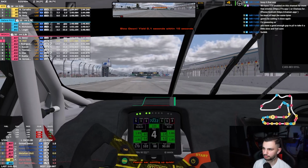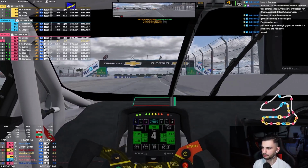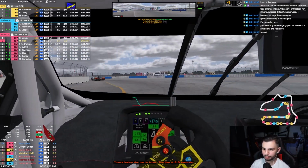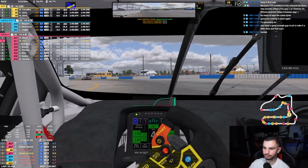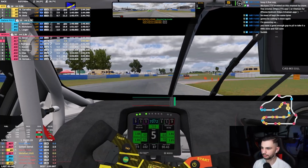Faster car coming up quick. You're losing on the car in front. The gap is 2.5 seconds. Absolutely killed me. Well, save some fuel.